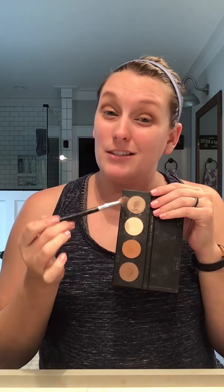So my suggestion when building a quad palette is to always have a light color, some sort of shimmery neutral, and a very basic tan or cream or brown that can be used all over without being super bold. And then you're going to want a dark shade for any sort of crease or added boldness or any effect there. So that's all I'm doing for my eyes.